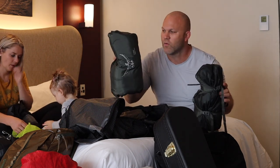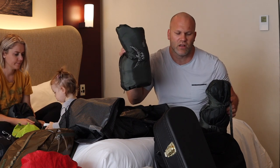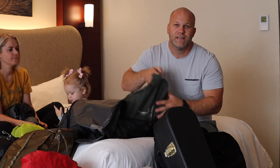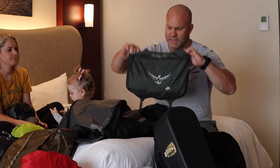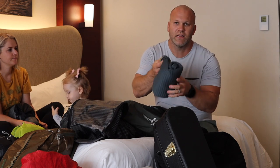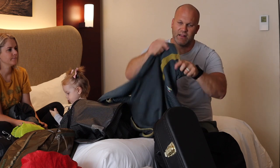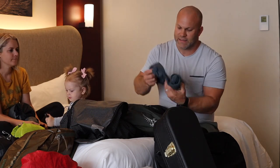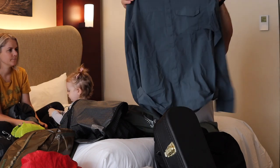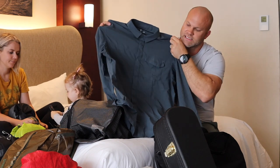I have one for kind of warmer weather gear, so more like long pants and long sleeves, and then one for short weather gear. So this is my warm weather little compression sack, and the one long sleeve kind of bigger item that I bring is this LL Bean. All right, this is my one kind of long sleeve nicer shirt, a button-up shirt. It's from Arc'teryx.